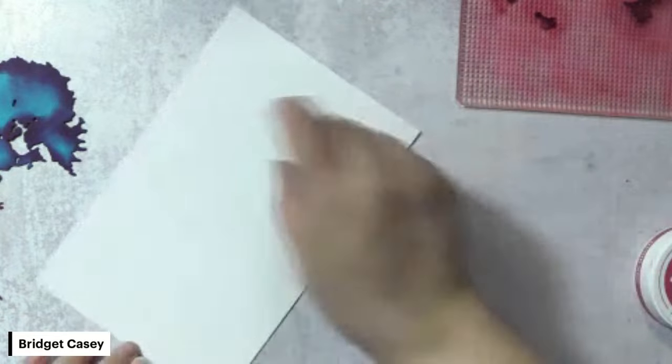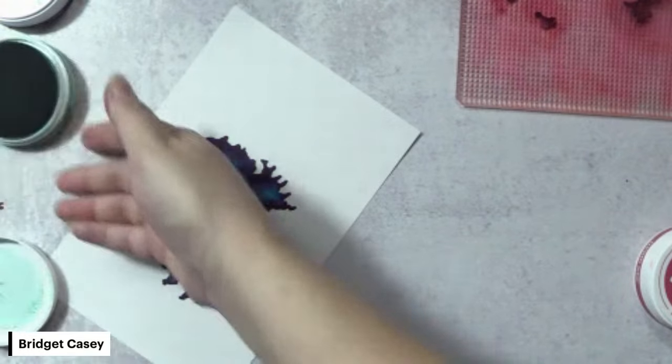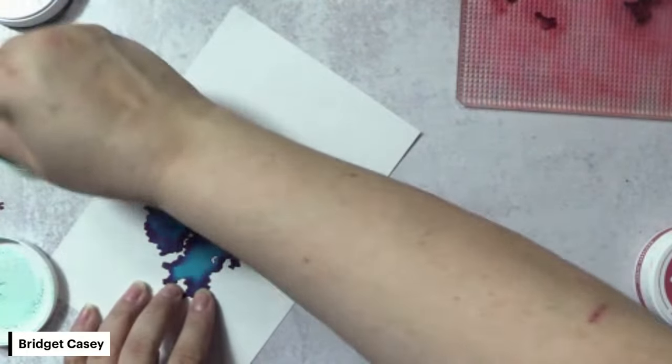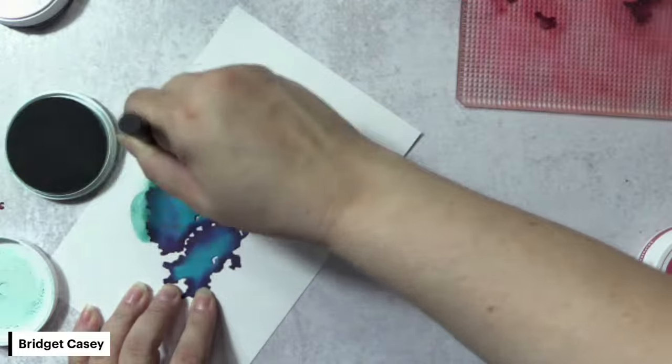Okay, I'm just going to do this on a piece of cardstock so I don't have to waste time cleaning my mat. That's my general attitude. All right, so we're going to go in with Mystic Lake. I don't know that it's going to make a big difference, right? I'm going to lay it over some of the purple.